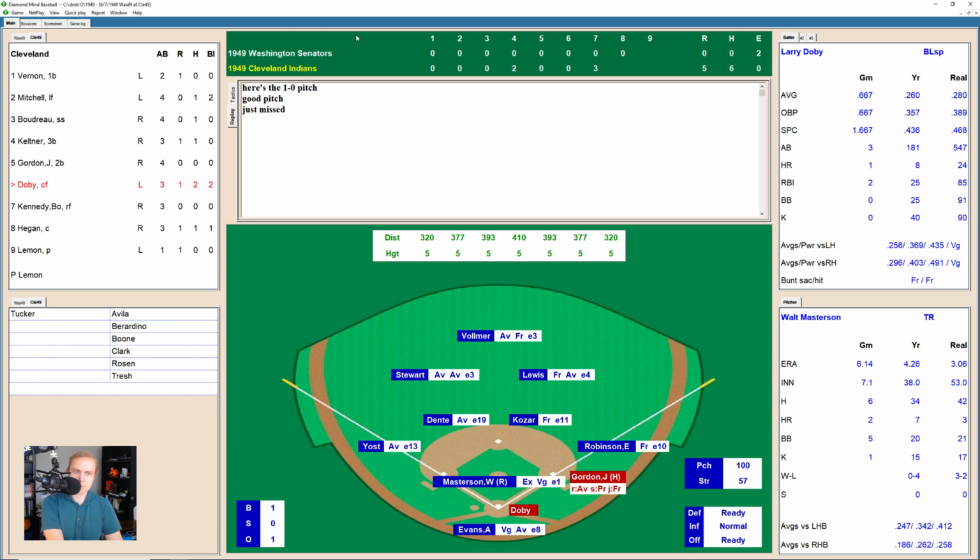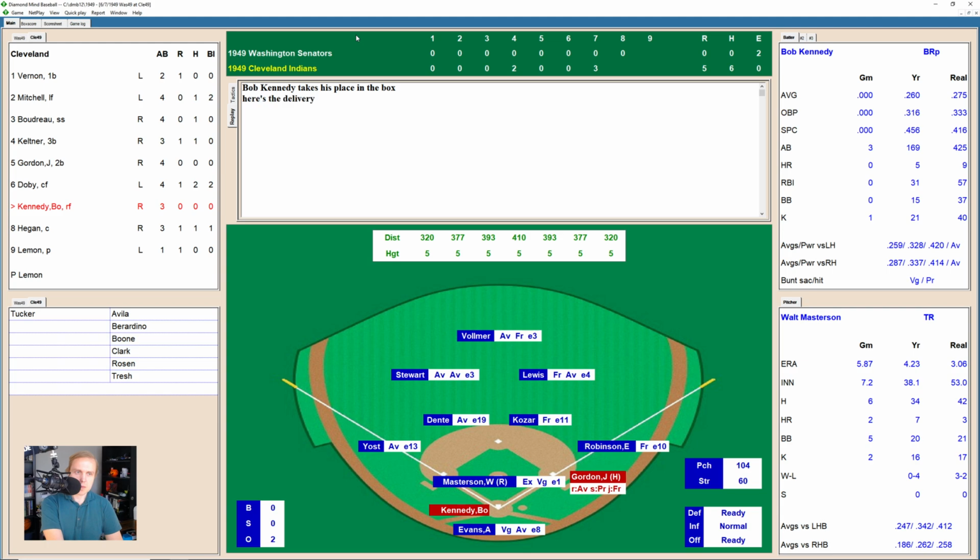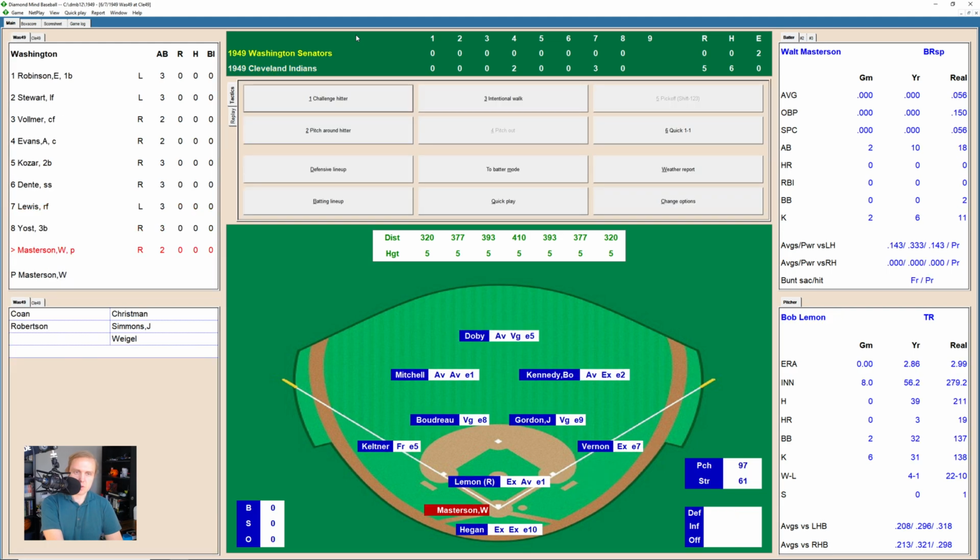Takes the ball high. And another one that just misses, 2-0. It's on the outside edge for a strike now on Doby. It's 2-1. Throw to first, nothing happening. It's fouled wide of first. 2-2 the count on Doby, and there's called strike 3 on Larry, 2 away. Bob Kennedy up next. Ground ball right side, and it'll be Robinson who flips over to Masterson for the out, and we go to the top of the 9th.